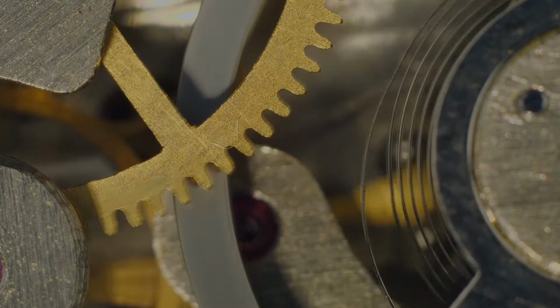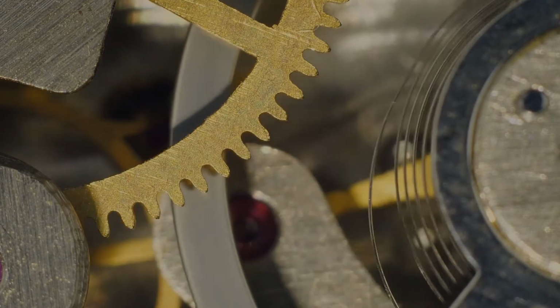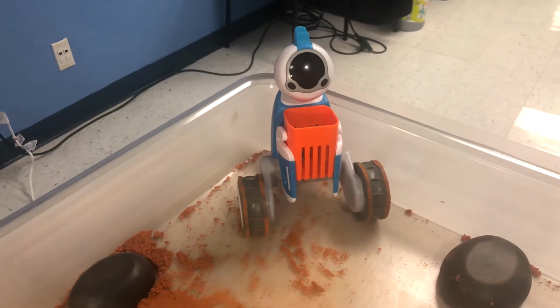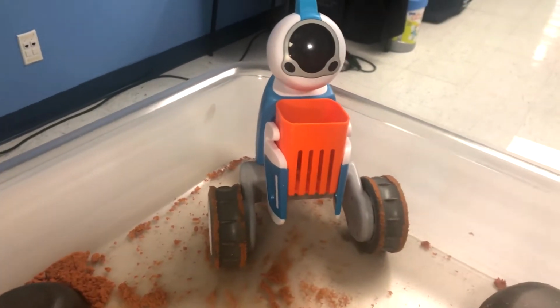Hi there, boys and girls. This is Engine E. We have a special friend in our engineering lab today. His name is Bobo. Bobo is a robot.